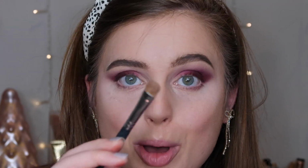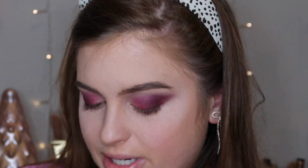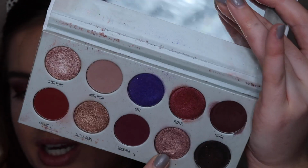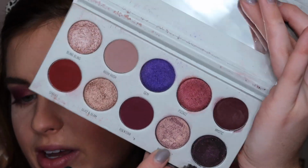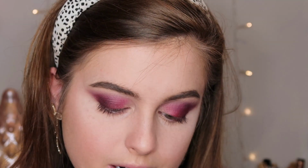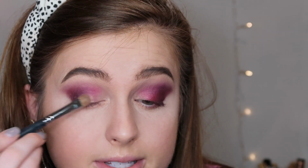And so I'm gonna go into this Morphe flat brush, the M167. I'm gonna spritz it with a little bit of setting spray just to get it damp so it'll pick up more shimmer. And so we're really gonna lighten it up by going back into this Jaclyn Hill palette and going in the shade Ballsy. I think this is such a pretty color. It has a hint of cranberry to it, but it also has some silver, some pink, some purple. And I think this look would look so pretty on so many different skin tones.